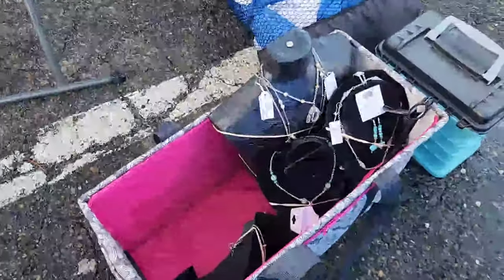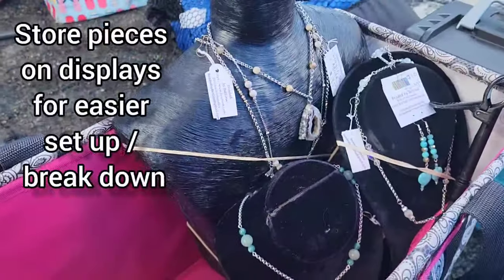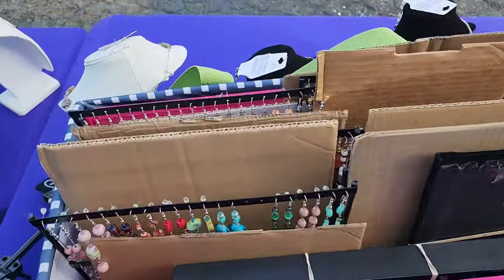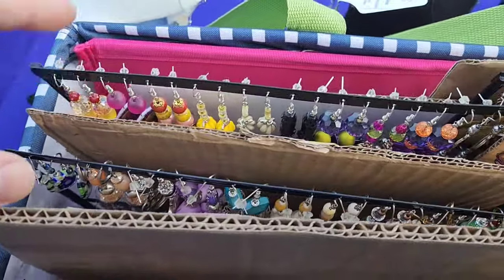If you're doing a lot of shows, setting up your stuff so it's already on the displays and can be stored that way in your car is really helpful. These giant displays are being held in place by a rubber band, which is excellent. These earring displays in this tote bag are held on by the backing stoppers of the earrings. Also, there's cardboard in between so they don't jangle against each other.